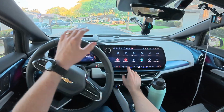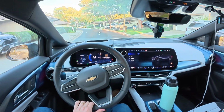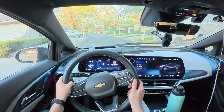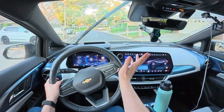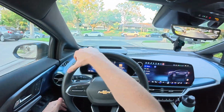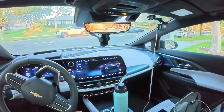Now we do technically have a few different drive modes here in the Equinox EV. They're in the screen. We've got normal, sport, snow and ice, and my mode. We're just going to be doing this test in normal. I kind of find it nice that there isn't any sort of eco mode, because if I'm driving around in my EV here in the real world and I'm not driving sporty, I would like it to be economical all the time.